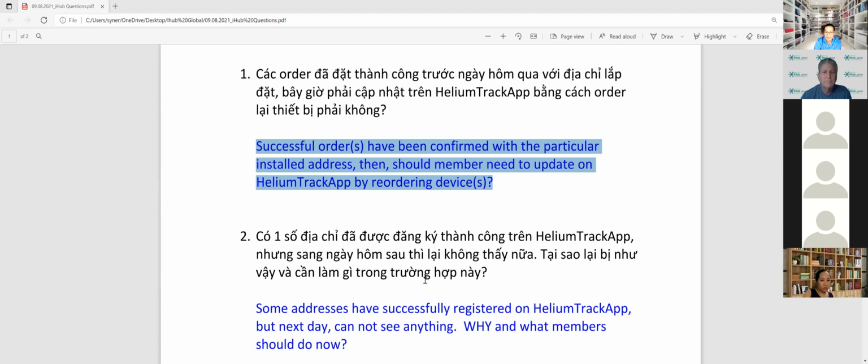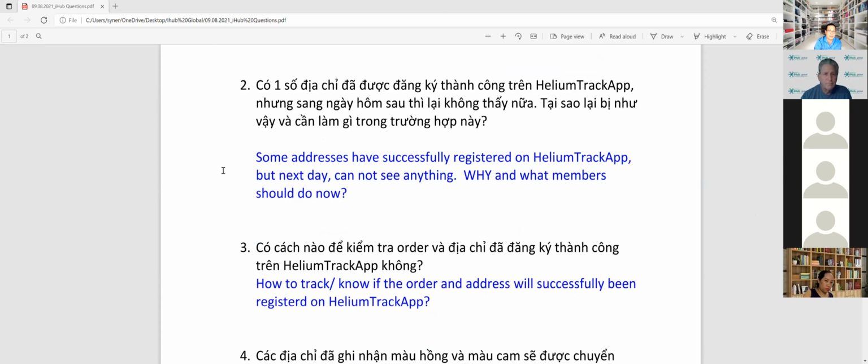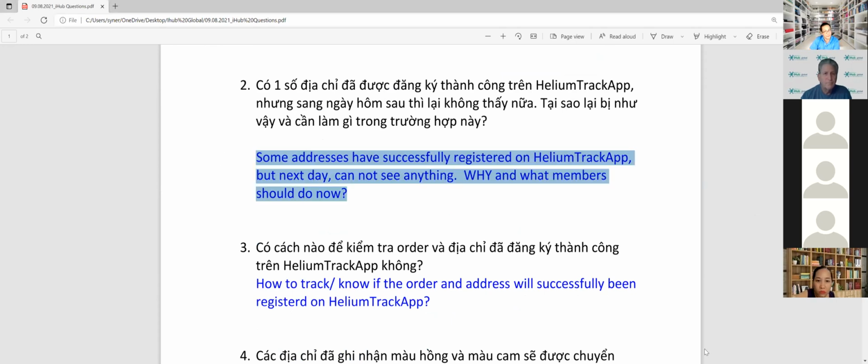Okay, thank you, Mai. Next one. So I think this number 2 is the same, right? Maybe like they already say successful, but next day did not see anything. I kind of just saw that when I was planning the hotspot, where I looked and I saw under my planned hotspots in the list, I saw it on the list, but the purple dot wasn't there anymore. So I made a note to find out why. It was still on the list, but the purple dot wasn't there.